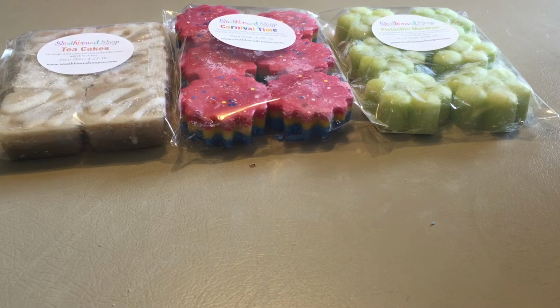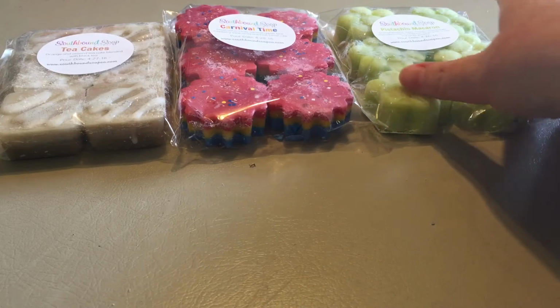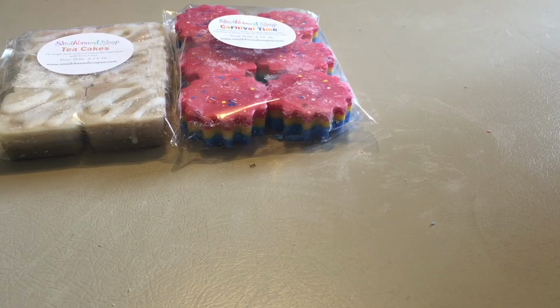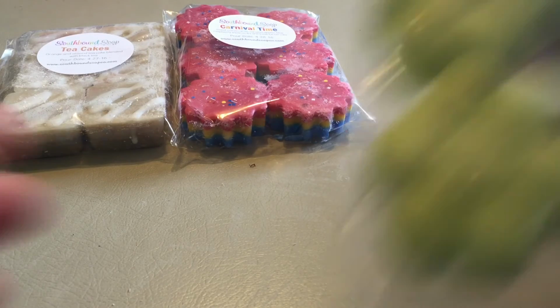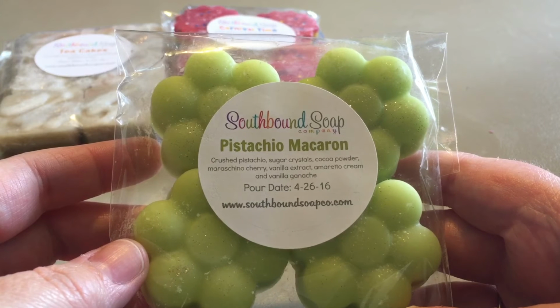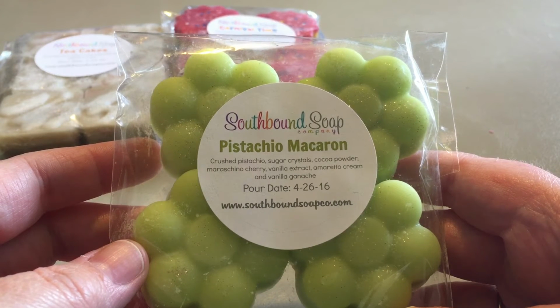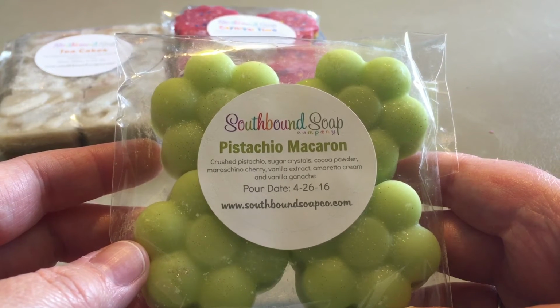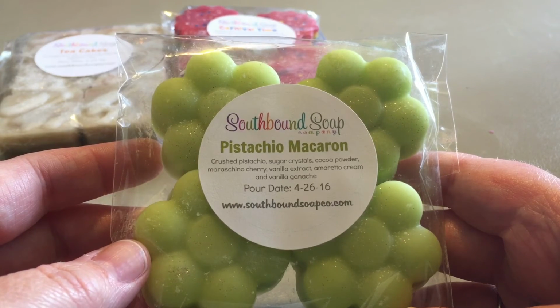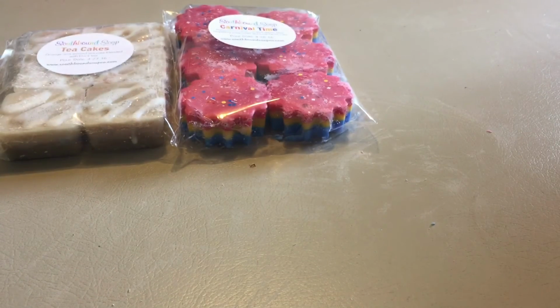And then I got 3 6-packs. This first one here is pistachio macaron. I had a 6-pack of this, or maybe a 4-pack last year that I got, and I melted through all of them. This one is crushed pistachio, sugar crystals, cocoa powder, maraschino cherry, vanilla extract, amaretto cream, and vanilla ganache. So there's a lot going on in here.